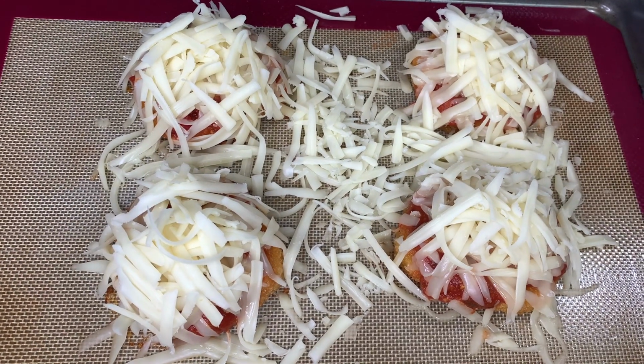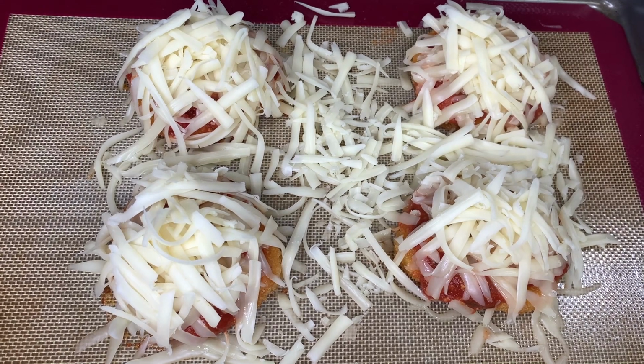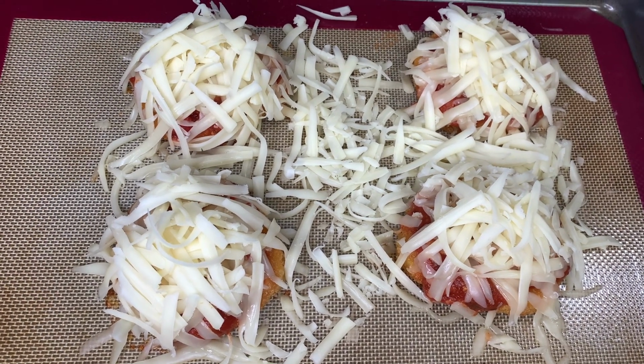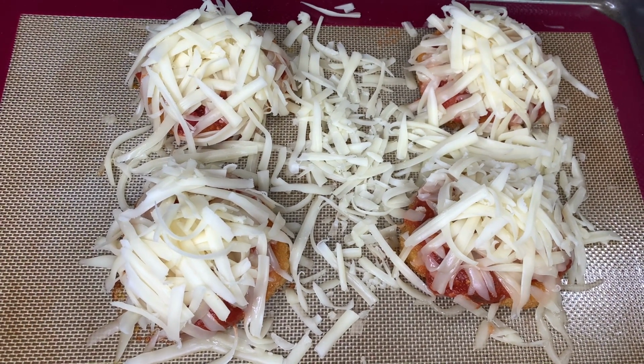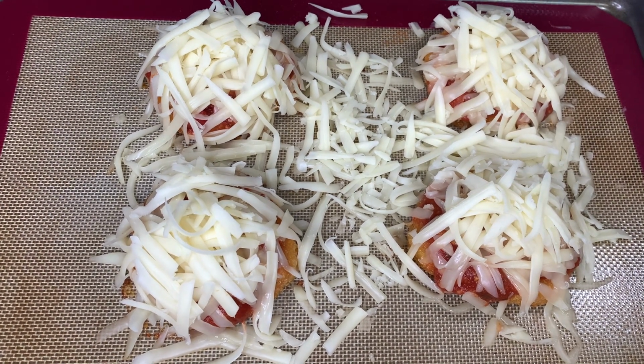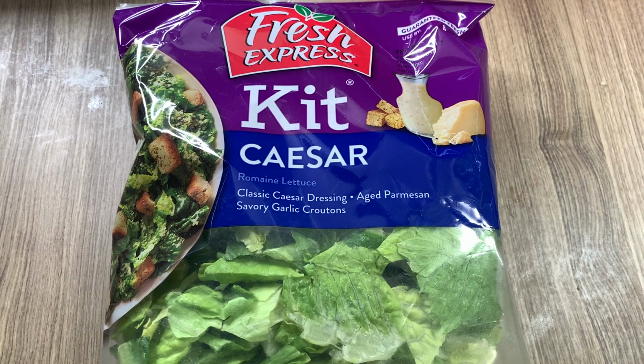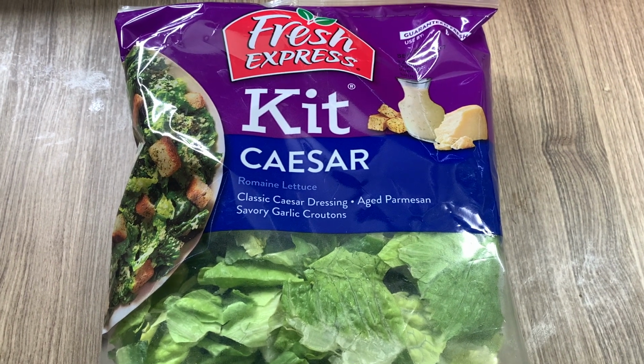Once I cooked the patties to their package directions, I added some sauce on top of them, and then I put some mozzarella cheese on top, and I don't mind getting it all along the sides. In fact, it's perfect for me because it will melt and I can place that right on top of my pasta. And I made up this Caesar salad kit. This is probably one of my favorites.